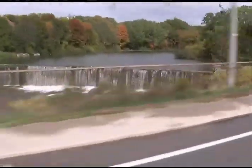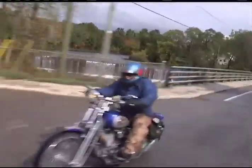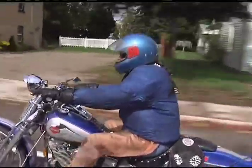The good news, the weather's starting to clear up. The bad news, leather takes forever to dry.